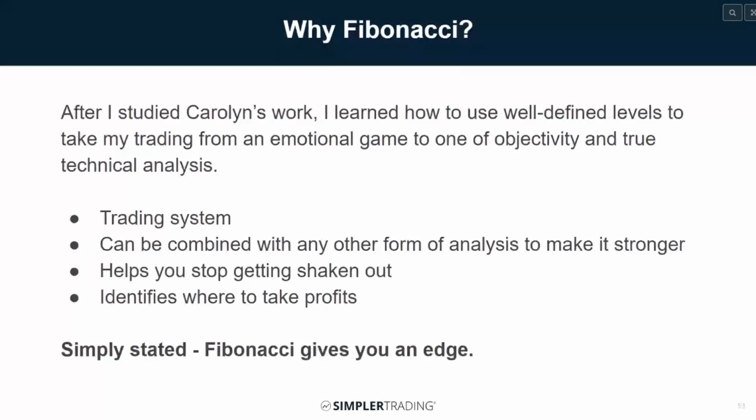It was Carolyn that I met who sat with me, I think, for 2 hours and just said, hey, look, this is not that hard. These are just levels. They're based off of previous price movement. All it is a pattern. You just have to figure out how it works.